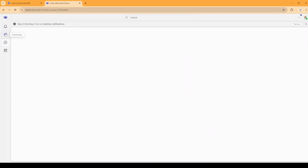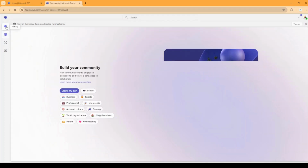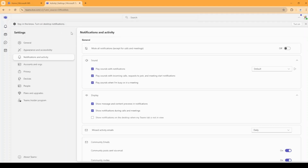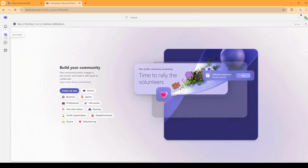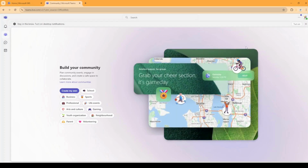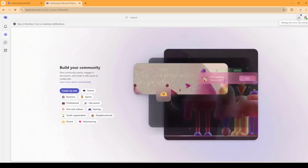Calendar is also integrating seamlessly with your Outlook and other Microsoft resources or applications. Now, you want to actually use Teams to leverage project management by using channels for different projects, topics, assign tasks, and even track your progress. You can build a community, create your own, depending on what kind of organization it is. There's so many features you can use.